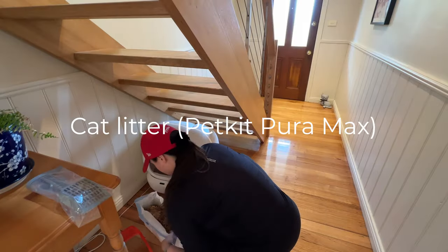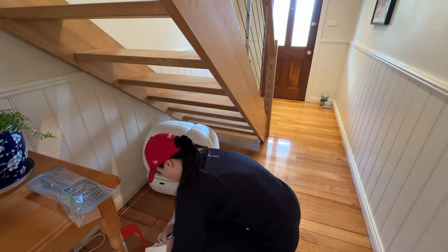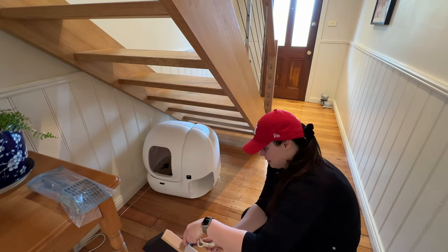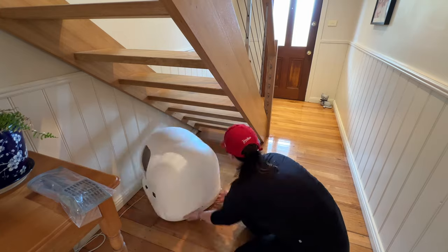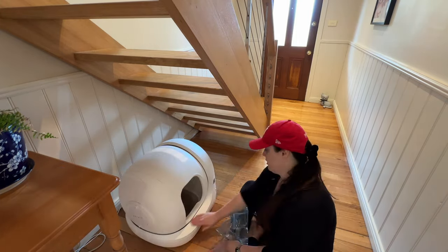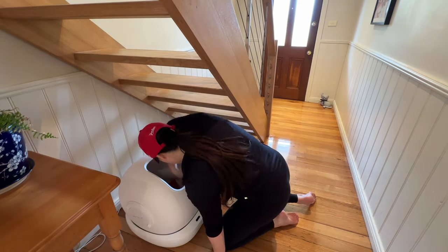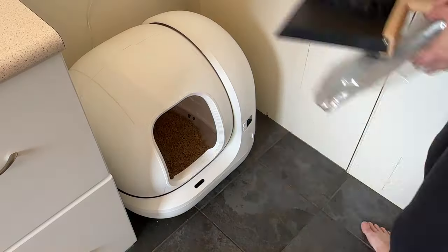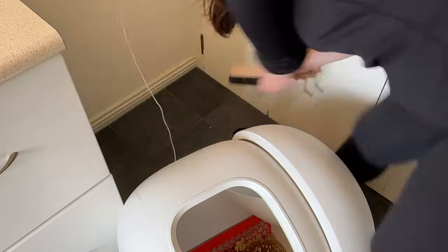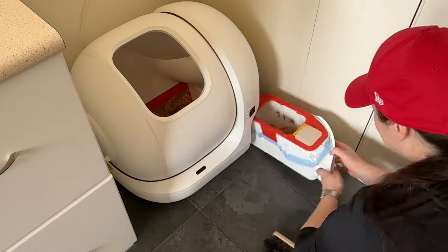So I've got two Petkit Puramax automatic litter boxes that don't require a lot of regular cleaning, but I usually check the bin, bag, all the random litter that's come out throughout the week, hiding underneath. And at the moment I need to change the liner in both of my litter boxes, so I'm just sort of scraping the bits of cat deposits that haven't quite made it through to the bin in the cleaning cycle, which is a little bit annoying.